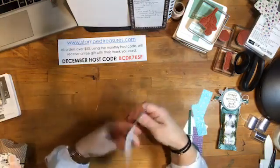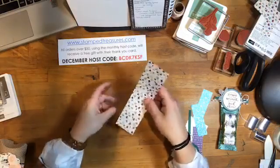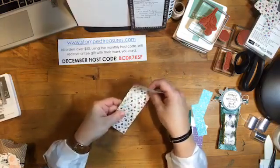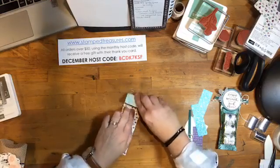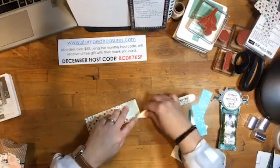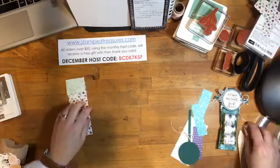Now what I need to do is decide which pattern I want face up. I think I want this one, and then I'm going to fold it over so that one is showing at the top. Okay, I'm just going to slide that in the cello bag, like that. I'm going to fold this top flap over and use my bone folder to make it crisp.